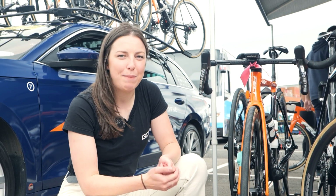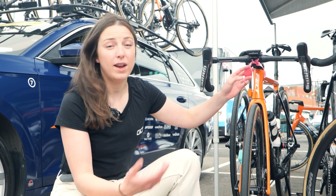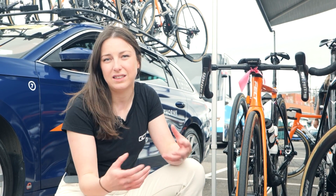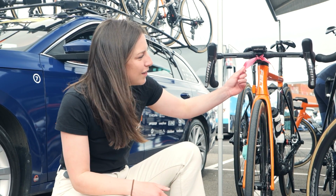I'm now over at the Human Powered Health team and looking at their very nice Felt bikes. I've just noticed this little pink ribbon, and a great thing about this race, every single rider that starts this race will get a pink ribbon with a nice inspirational message from someone who's used the Breast Cancer UK charity. So a lot of riders will have it on their bikes or on their helmets or maybe in their back pocket, and they'll have them in the race. And I think that's a really nice thing about this race. They've always done it. When I rode, I had a nice little pink ribbon, and I've still got it now. So yeah, it's something a little bit different that you don't get at every race.